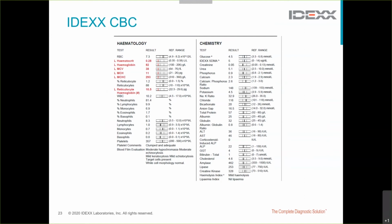When you look at these results, this is a frighteningly low MCV. It's very unusual to see a dog that's that microcytic. And it's also hypochromic. So certainly raising some concerns there. This is the lowest reticulocyte hemoglobin I'd ever seen in a dog. So extremely low with that, telling us that there is definitely reduced iron availability for erythropoiesis.